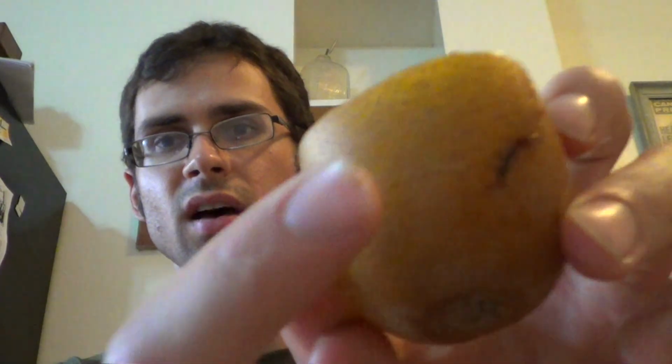This one, as you see, is a lot smoother on the outside. There's hardly any hair there. So these ones are supposed to be a little bit easier to take with the skin. Let's see if that is true. Eating the skin of this is perfectly fine. There's no bitterness to it.